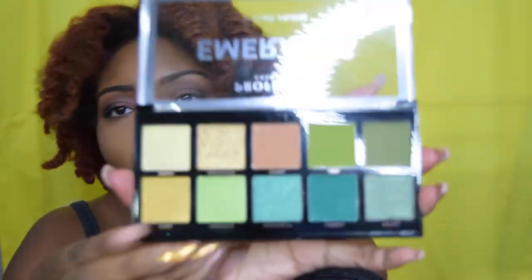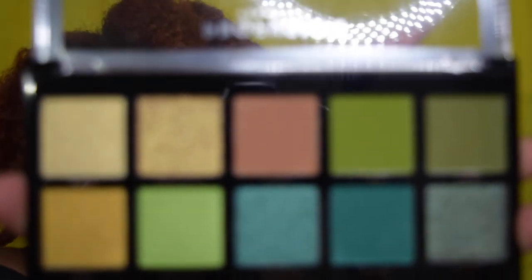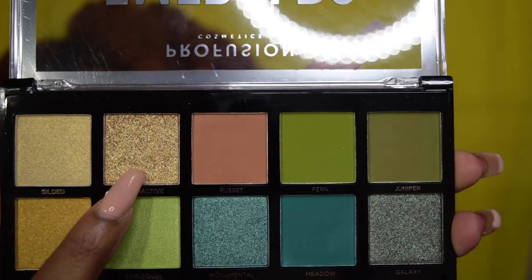I'm going to go with Radioactive. This one up here, this gold shimmer shade. That one there, you can't see it because it's not trying to focus on it. But that one here, yeah, that's pretty. And again, just like the other shimmers, it's really soft.